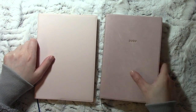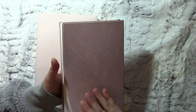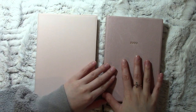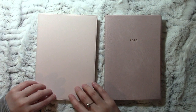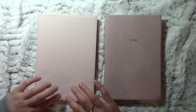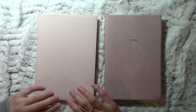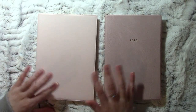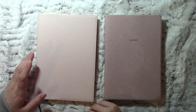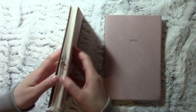This is like a dusty rose mauve color. I am terrible with colors, and I am so excited to use this one because I started my new job at the beginning of December, and I've only been in a weekly, and I find that I need a lot more note taking because I need to keep track of how many hours I am spending on a certain project. I do need to do it for my timesheet, so this will come in handy. So let's go through this one first.